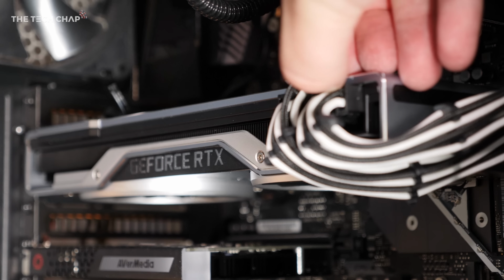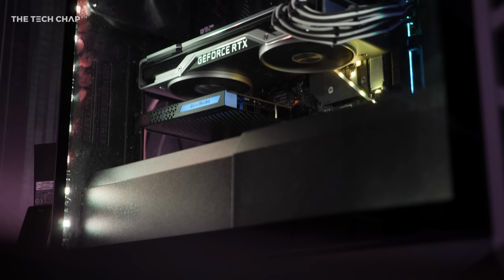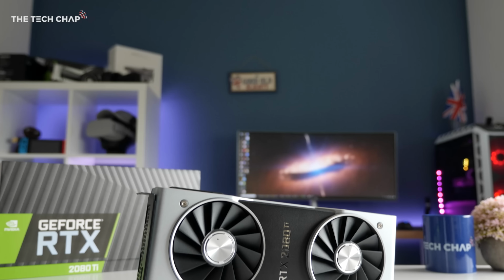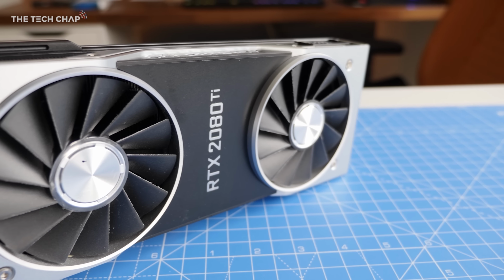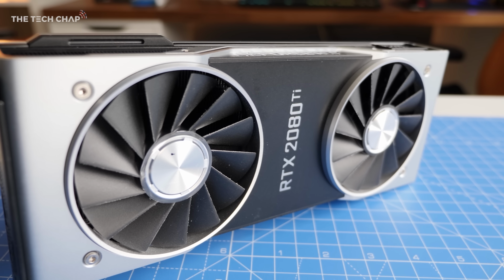Of course, if you want the very best experience and the bragging rights of getting the highest FPS among all your friends, then of course the 2080 Ti is still king of the hill. But for an eye-watering £1,100, it is pretty poor value for money.